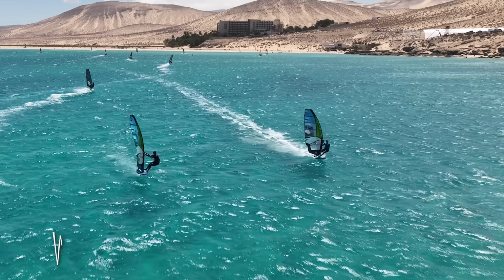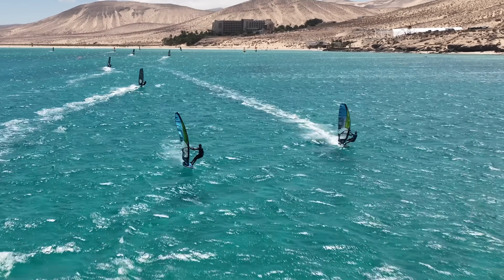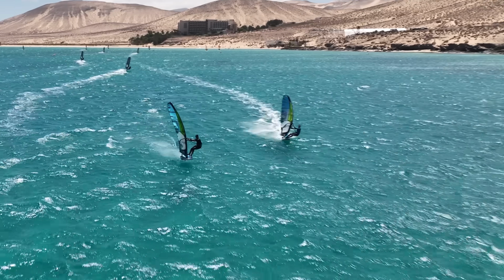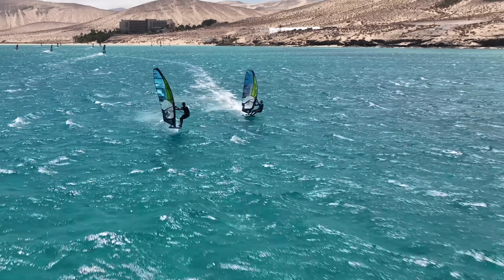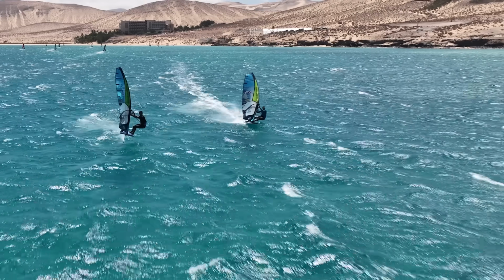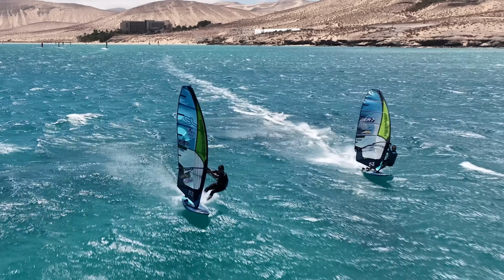More reliable is a windsurfing buddy of whom you know that he or she is a consistent windsurfer. If you sail next to each other, you can be sure to enter the same gusts and chop or waves at the same time. This way you'll get rid of a lot of the previously mentioned factors and you know whether or not you're gaining speed by changing a part of your gear or the technique.